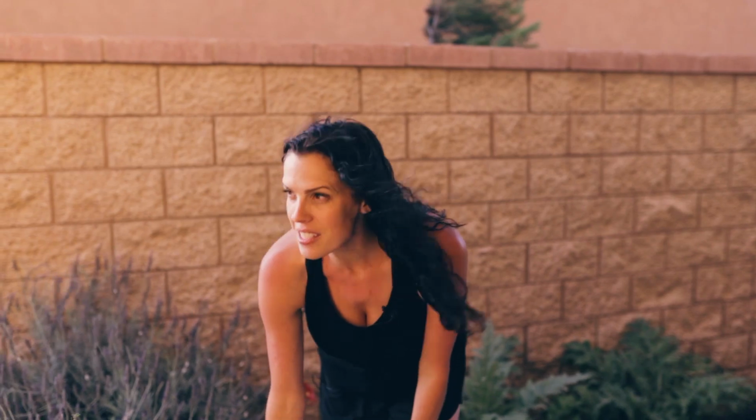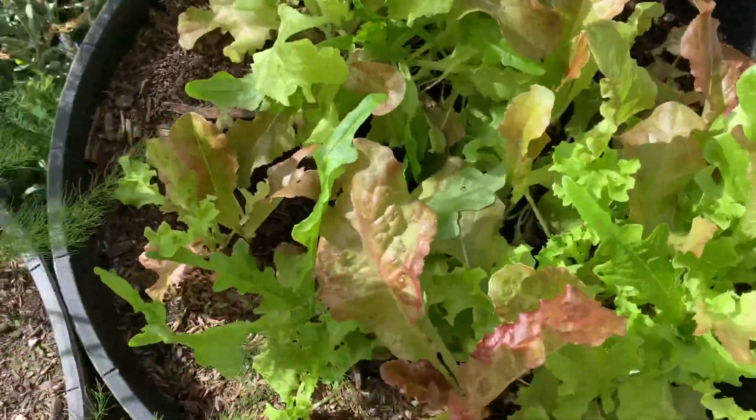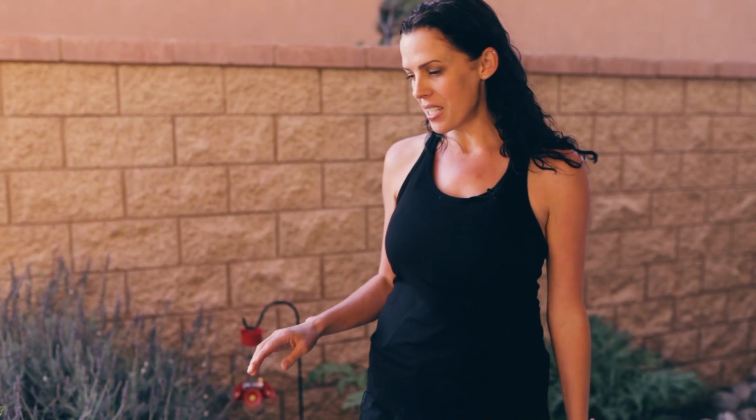Down here I have lettuce. Oh, my pot got hit by some good rain and it made a moat in the middle, so my lettuce is everywhere, but it is just getting full enough. You can go ahead and eat some, sis.